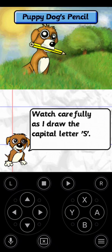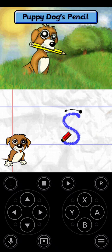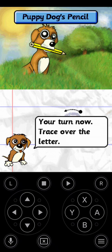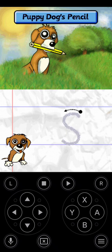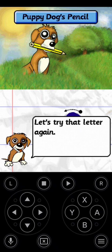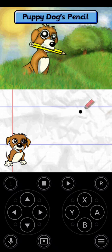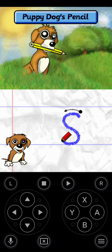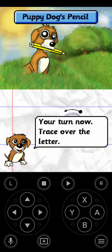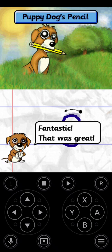Watch carefully as I draw the capital letter S. Your turn now. Trace over the letter. Let's try that letter again. Watch carefully as I draw the capital letter S. Your turn now. Trace over the letter. Fantastic! That was great!